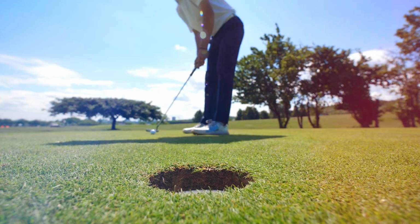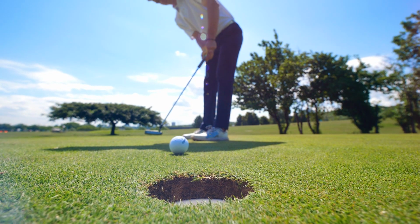Where are all of my golfers at? How about this for a gorgeous course, huh? This is the Patriots Point Links. I still look gorgeous. It's on the water.